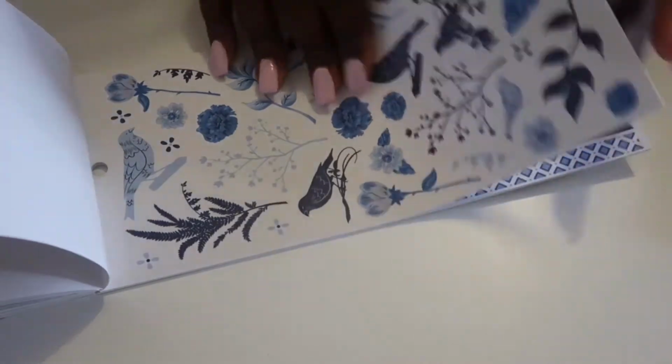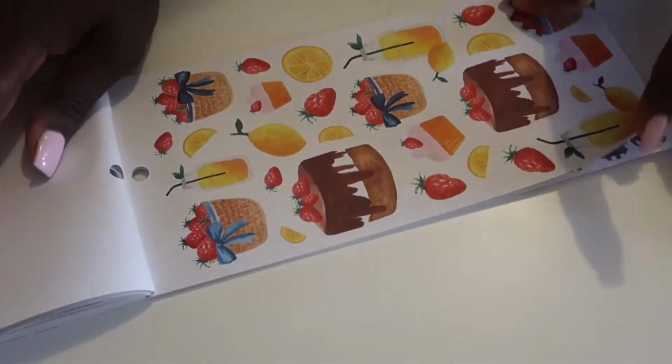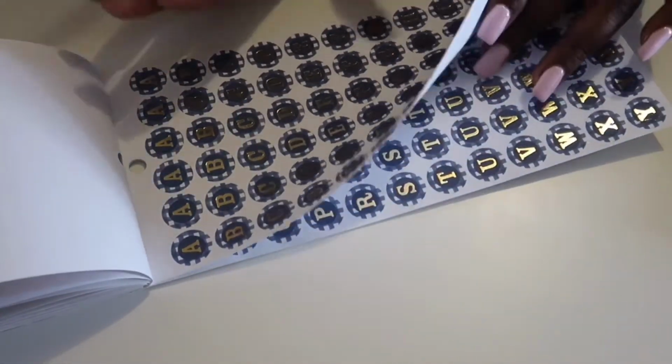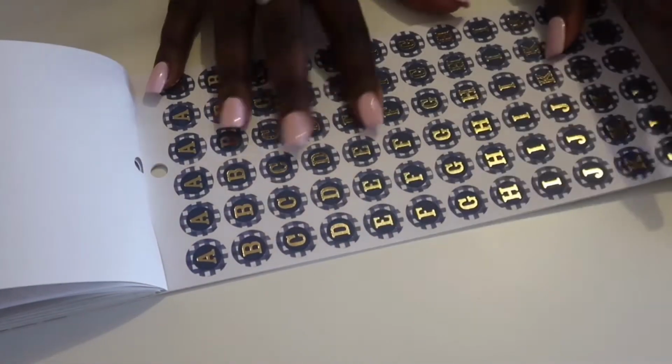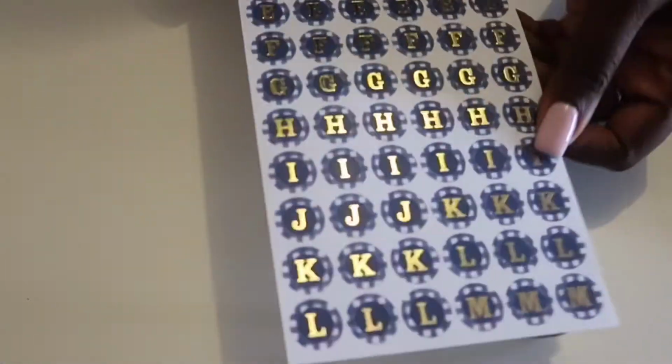This one's on clear as well. You got your letters. I love having me some letters because I have horrible handwriting. So these will always, always, always come in handy for me. They look like that.